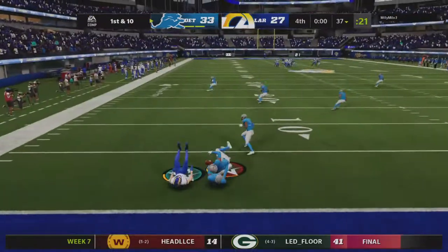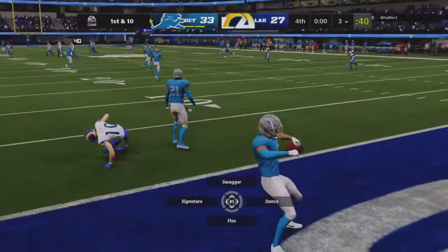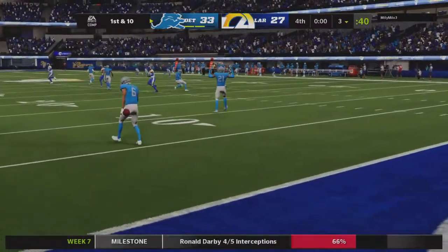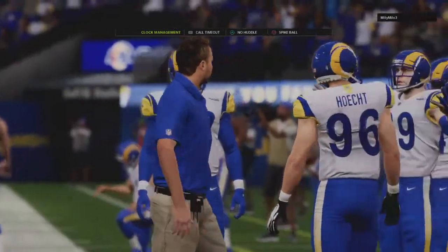And my goodness, another interception. Picked off by Ronald Darby. And the Lions are going to hang on the final play. They get the turnover to seal this football game.